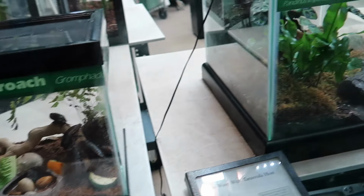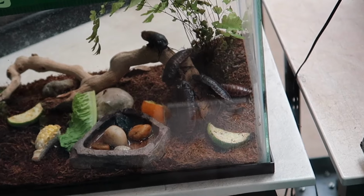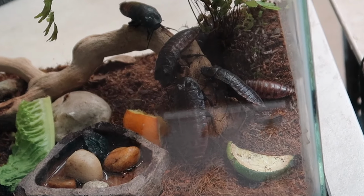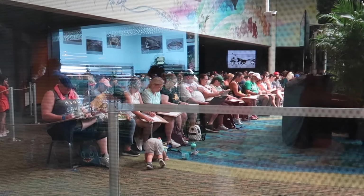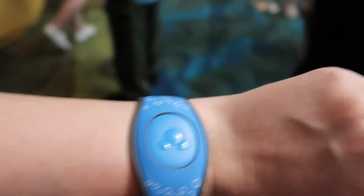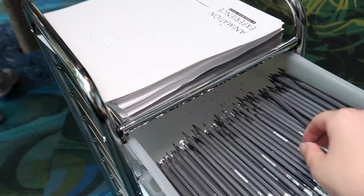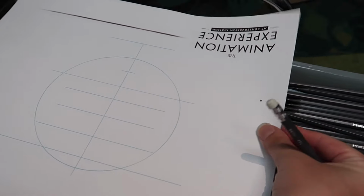Ew. No, thank you. Can you imagine finding one of those things in your house? Look how big. That's going to be us really soon. I was so excited that I got a Fastpass for this. I cannot wait. Okay, I have no idea which one. This one. They're all the same but different.